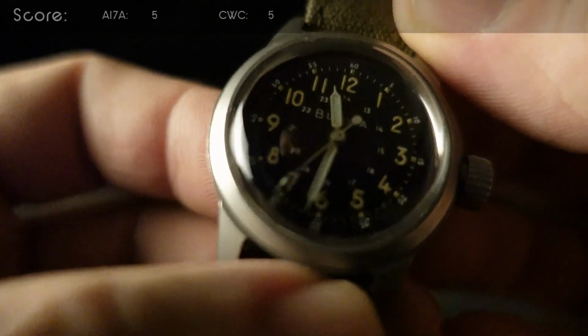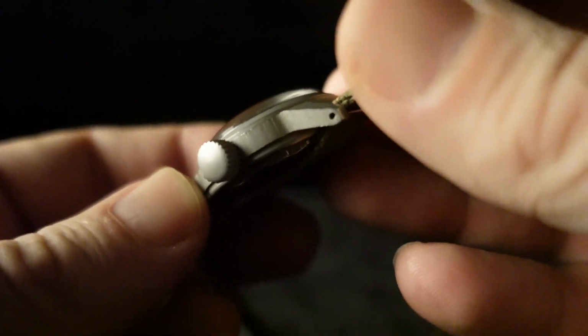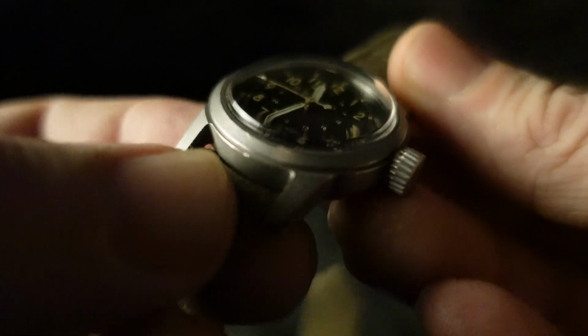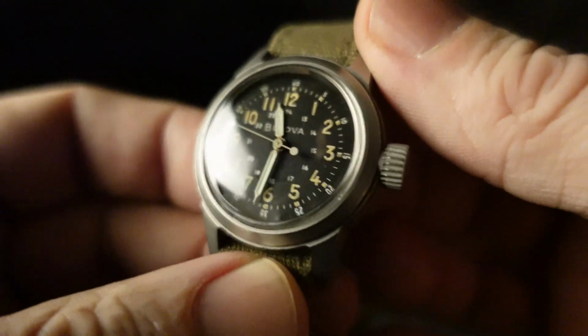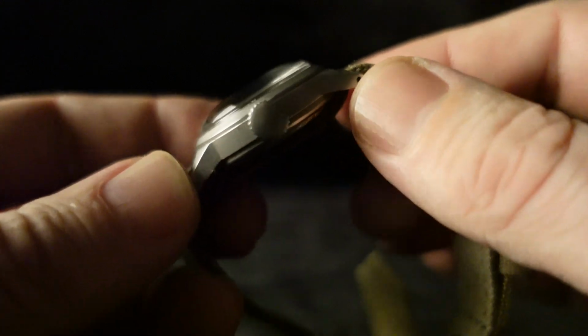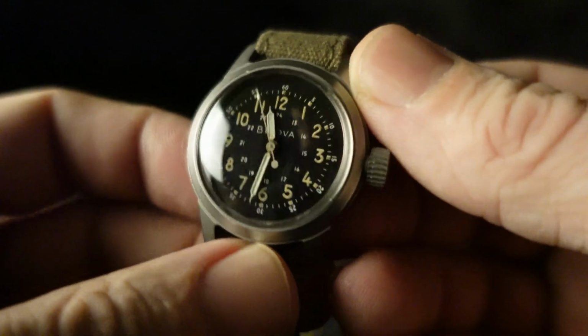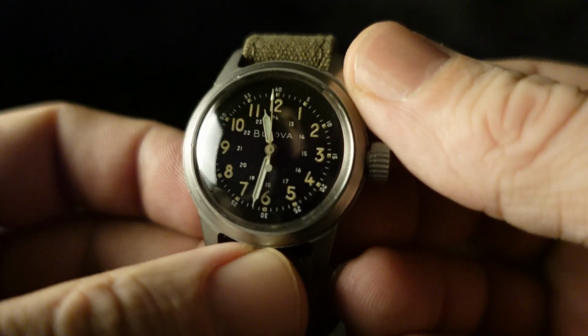The next category is water resistance, and being a vintage piece, and even back in the day when these were produced, I don't think they were exceptionally water resistant. I really wouldn't trust this thing in anything more than rain, maybe. So I'm going to have to give it a 1 out of 5 for water resistance, sadly.